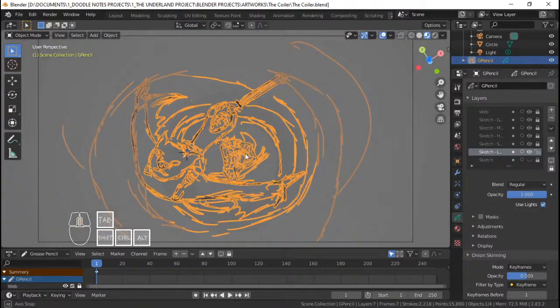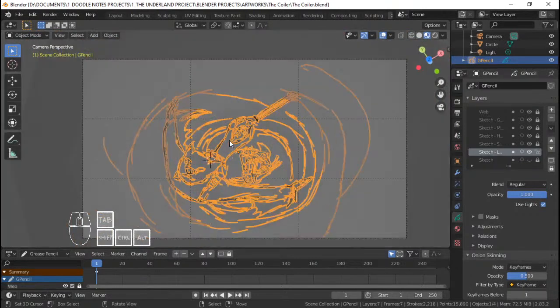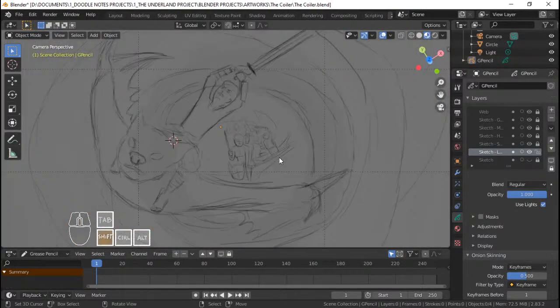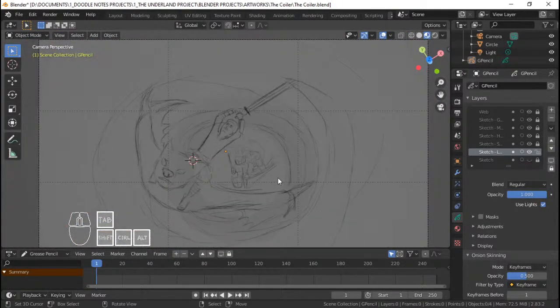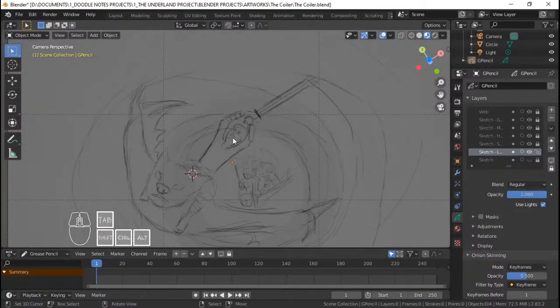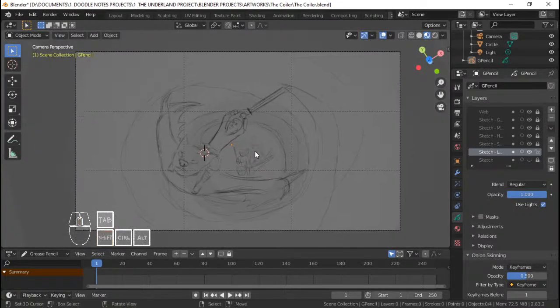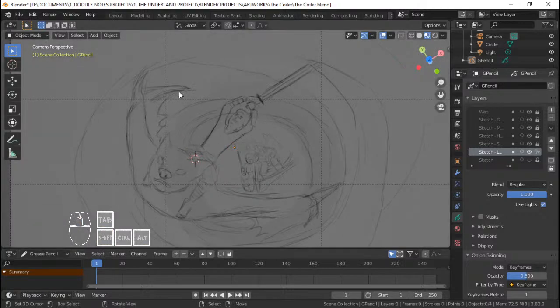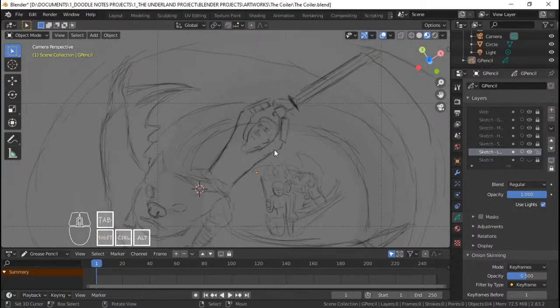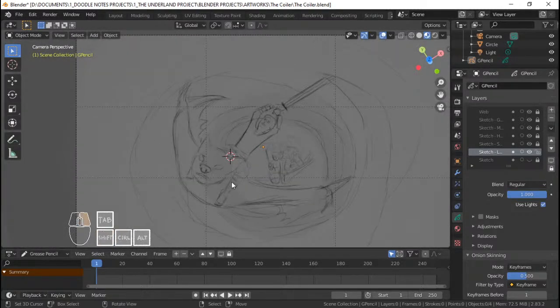So yeah, last time we did some sketches and did some layout of our artwork using Blender grease pencil. And there's actually some stuff that I need to change for the sketch here. And I'm not sure if I'm gonna be doing some inking, because I might do it the way I did a previous artwork that I did, which doesn't have lines. So we'll see. But first, I'm gonna fix our sketch here.